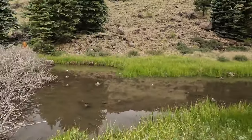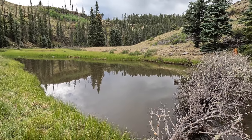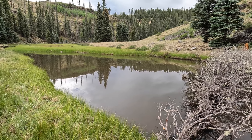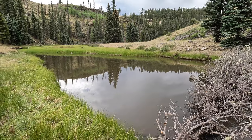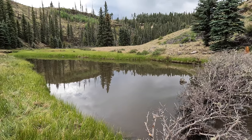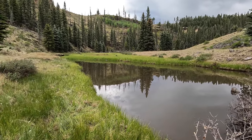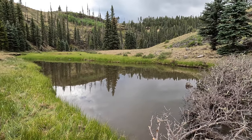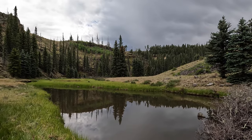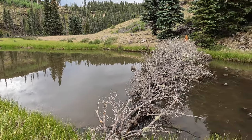Well, no luck at the fishing hole. I have been seeing probably some smaller trout hit flies off the surface, but I have yet to get into fly fishing. So that's that. A little action down there. I'm just gonna hang out while Glenna's hiking up that way with the dogs. I'm just gonna keep an eye on this and see what I see.